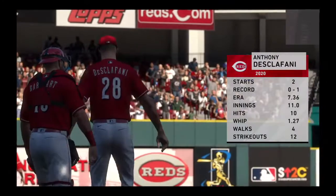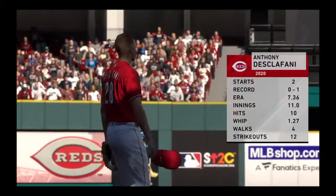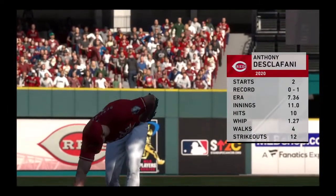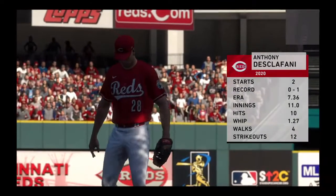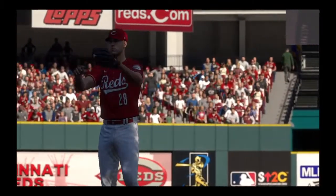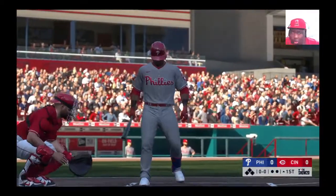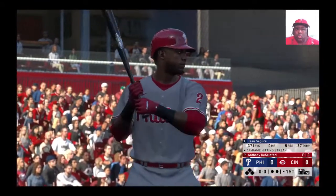Anthony DeSclafani, a right-hander from the Garden State of New Jersey, gets the ball here. Dan Plesac, what's the word on him? Hey, DeSclafani, a big, tall, strapping guy, not an overpowering guy. 93 to 95 miles an hour, big, sweeping breaking ball, and the straight changeup. When he's on, you'll know. For a guy like this, he gets a lot of swings and misses. If he's on, a lot of strikeouts early on in the game.